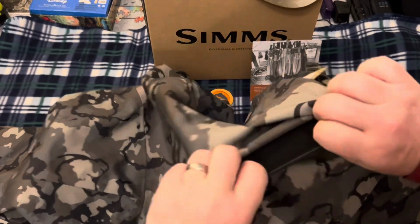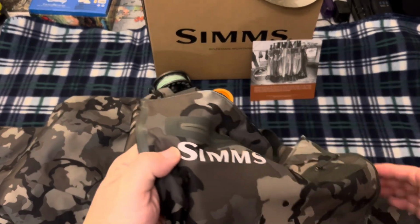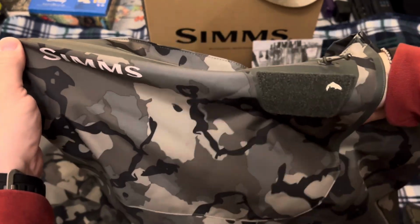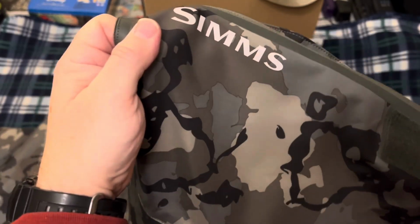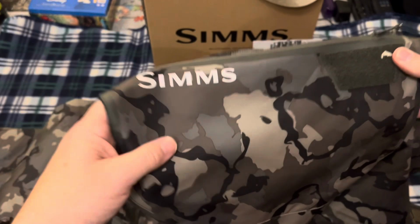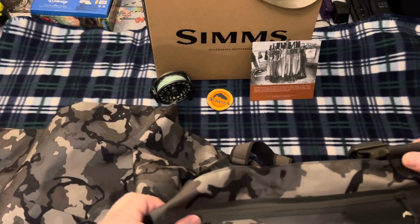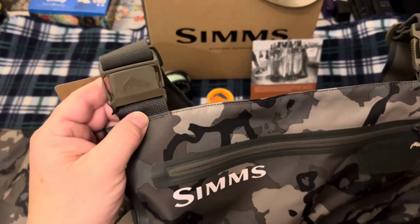It has a micropile fleece on the face of it, so you can put your hands in, and it is a complete pass-through. And it is stitched in the corners, as you can see right through there. So, I mean, you could put a fly box in there, and it's going to fall down into that area, and you'd be just fine. The other thing, this has no fly fishing tool attachment points.